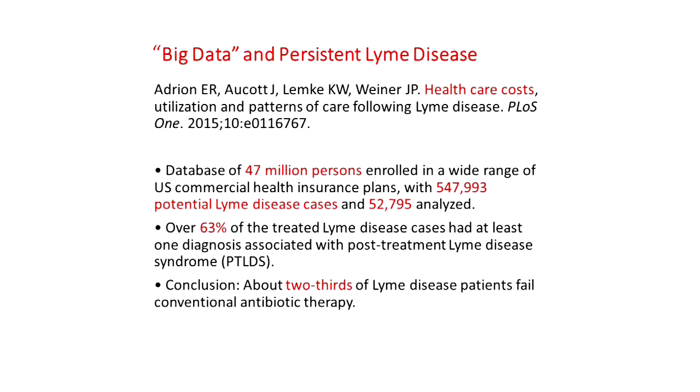And what they found was that over 63% of these treated Lyme cases had evidence of persistent symptoms typical of what they call post-treatment Lyme disease syndrome, but really chronic Lyme disease. So it's not 5 or 10% of these patients who have persistent symptoms. It's almost two-thirds of these patients who had chronic Lyme disease. And so this shows you how bad this disease really is.